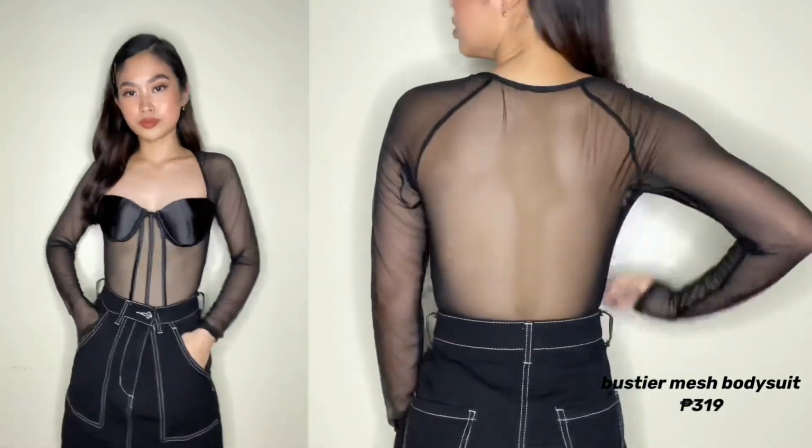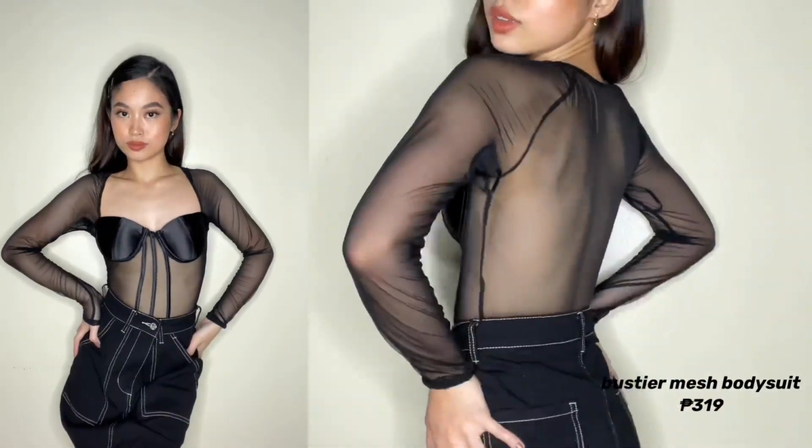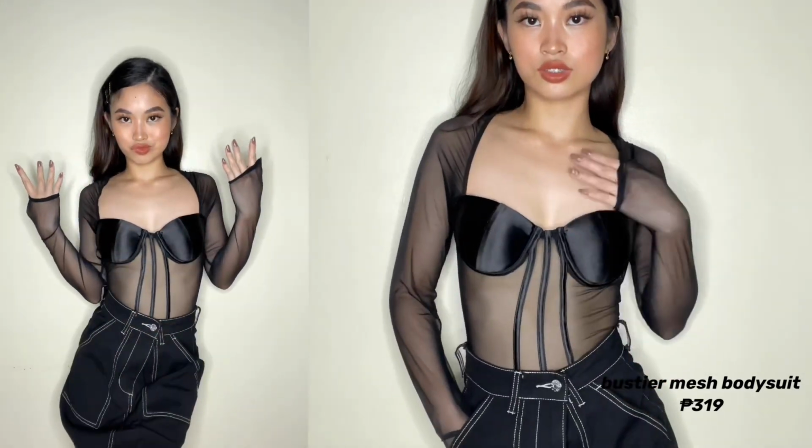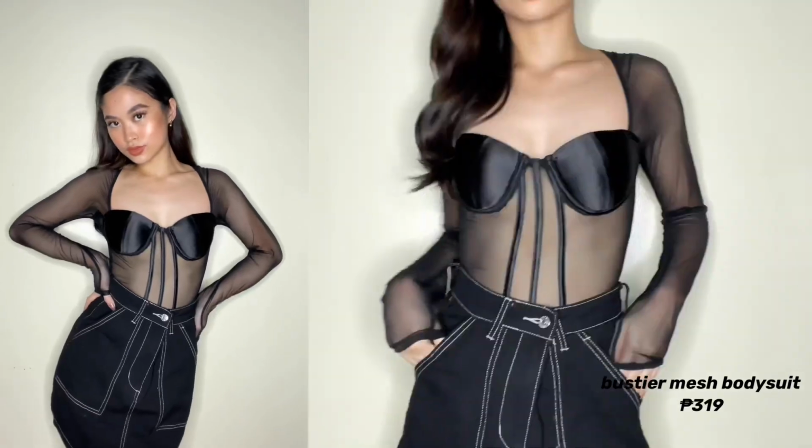And yung buong likod niya talagang see-through. Kasi nang hindi lang see-through dito is yung boob area niya. Pero what I love about this is may pads na talaga siya. So, mag-nipple tape lang talaga ako dito. And maganda siya. Ayan, may pads na siya.